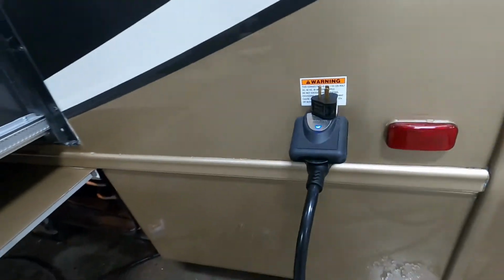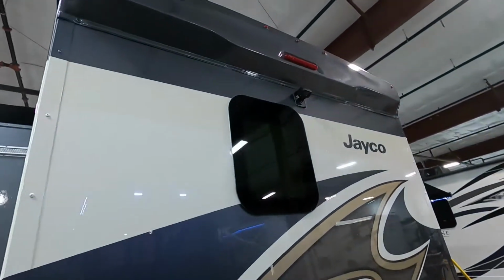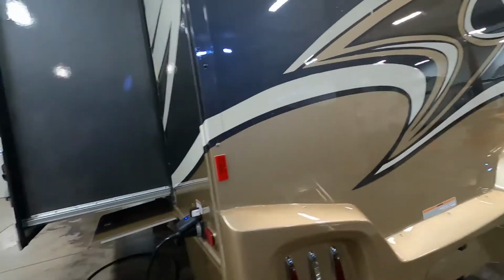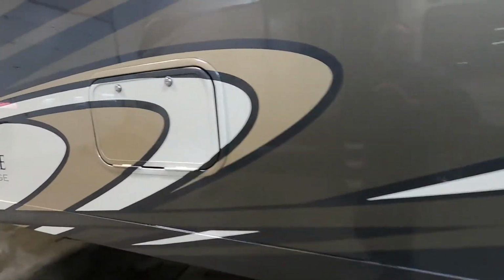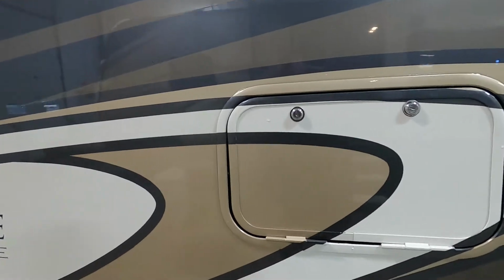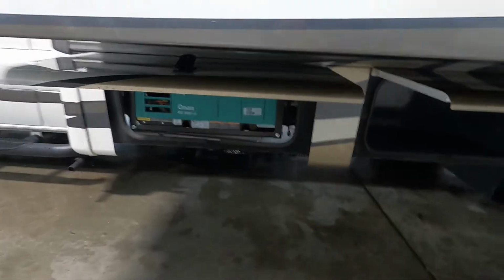Back of the unit, again, your power. There's your backup camera. We'll continue down your off-camp side. Access to the back of your fridge. Your storage and your generator. We'll start that up here for you shortly.